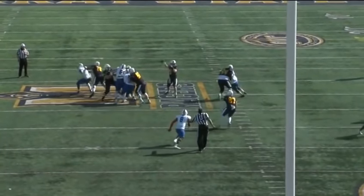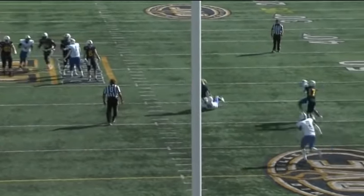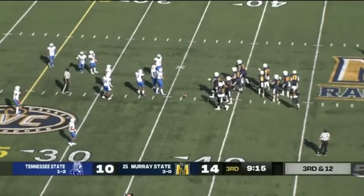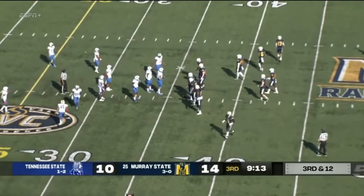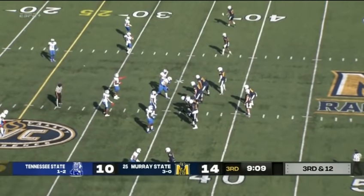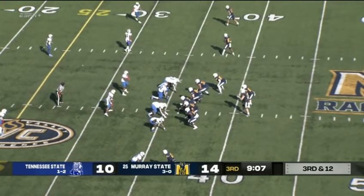Here you see Rice stepping up in the pocket. Satoff just sets down about 5 or 6 yards over the center of the box. Able to pick up some of it, but again, the Racers facing a third and 12. Like to get a little more if they're going to try a field goal. Bomb, he's got a big leg, too. He's kicked one from 55 yards, doing so last week.